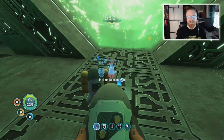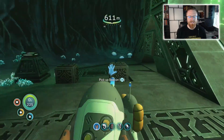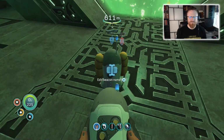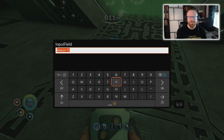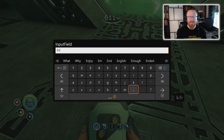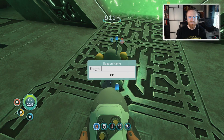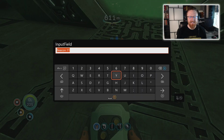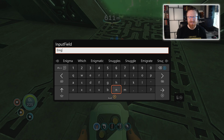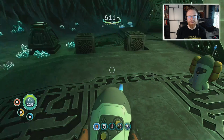So, are beacons like compasses? Do they always point the same direction? Because it feels like it's almost an arbitrary direction. Anyway. Enigma. I just canceled it, didn't I? Dang it! I hate that this works a different way from the lockers. You have to hit OK on these, and you don't have to hit OK on the lockers.